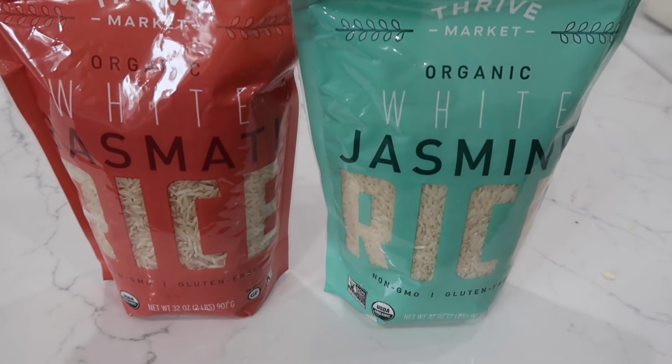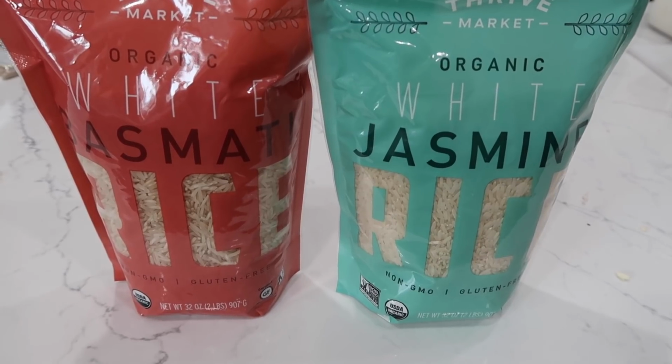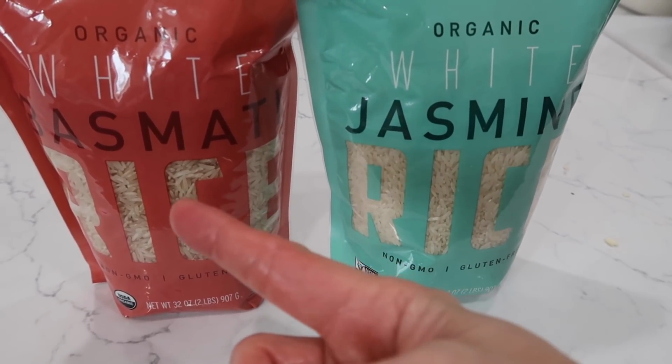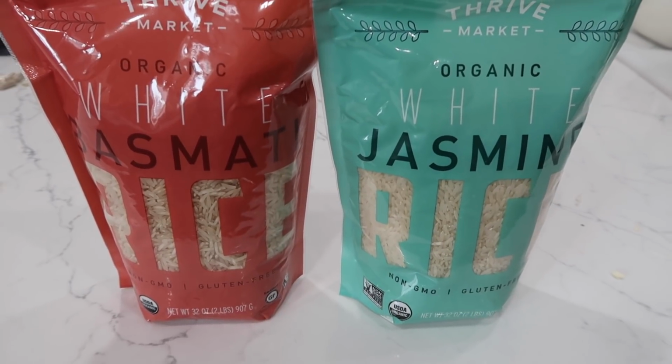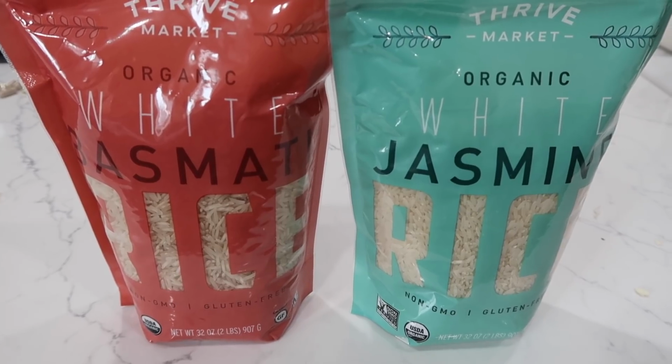A Moroccan dish. Which rice is the correct rice? I don't know. Is it basmati or is it jasmine? I'm leaning towards this one. Is that wrong? I'm sure if I'm wrong, you'll tell me in the comments. Let's cook up some of this in Mr. Instant Pot.